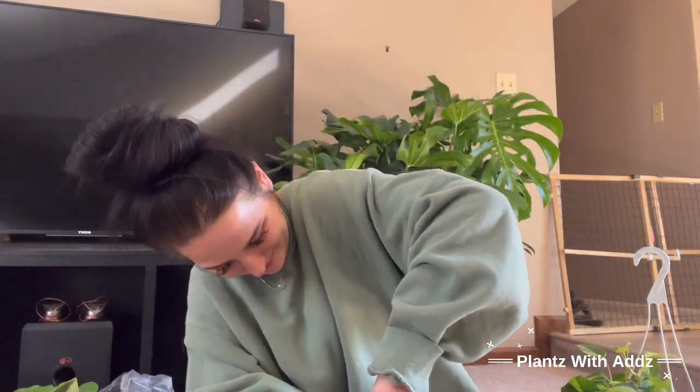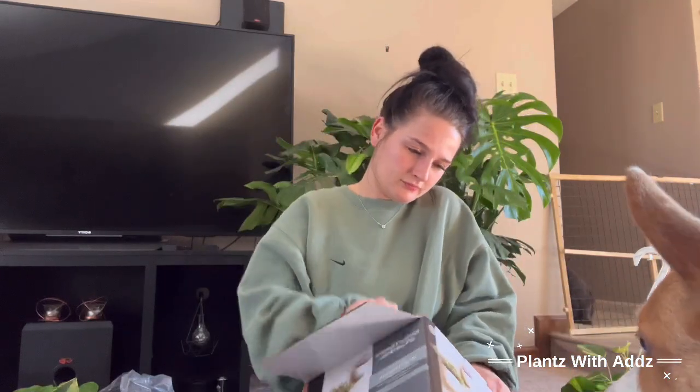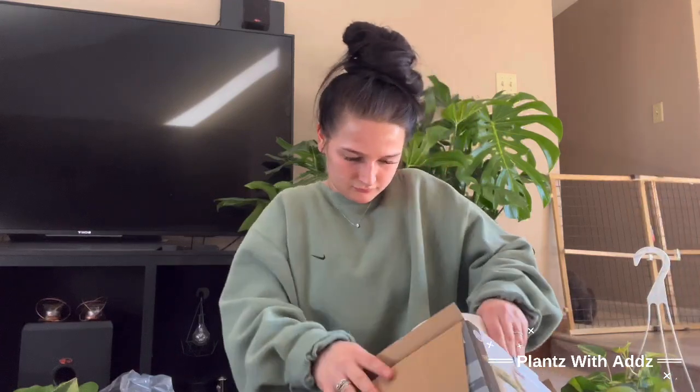I don't know if I can get this out right now. Oh my goodness. And there's this size. And lastly, the biggest one. And this one for a size comparison, it's bigger than my head. So yeah, I'm not sure what I'm gonna put in these yet. I'll probably put trailing plants in these. I think that will look really good.